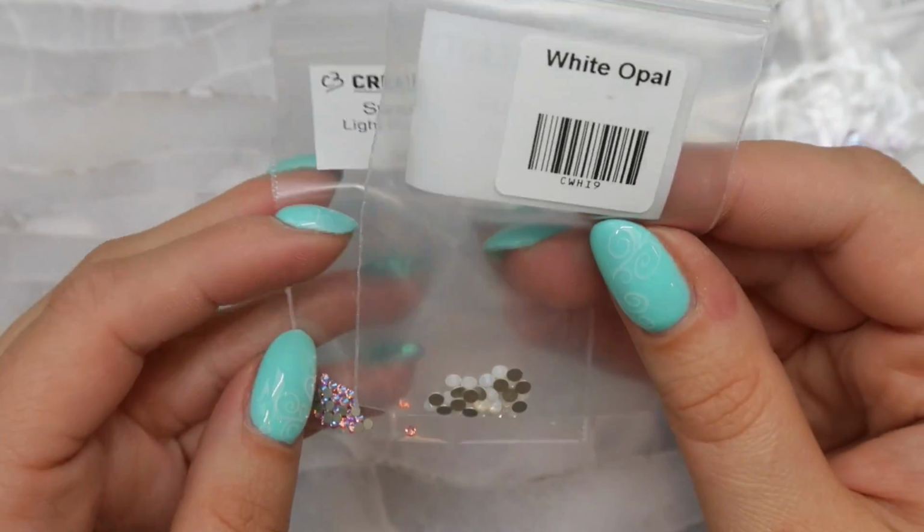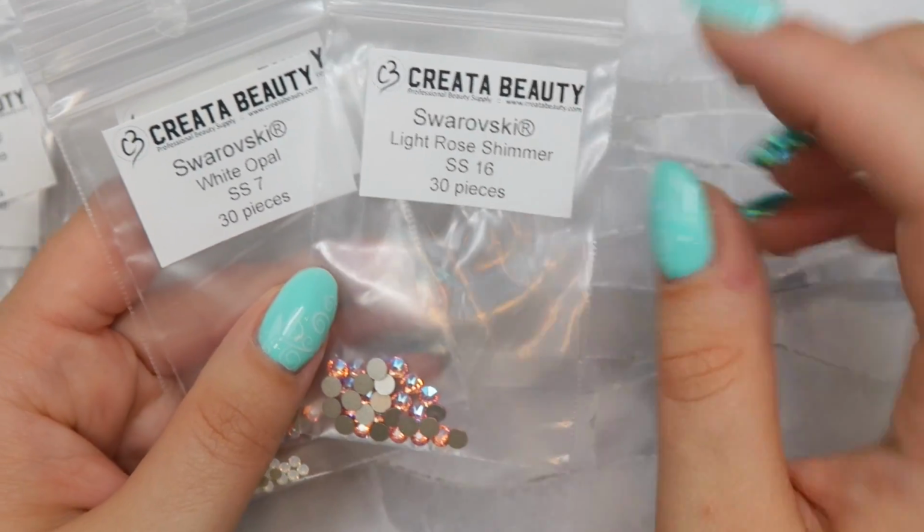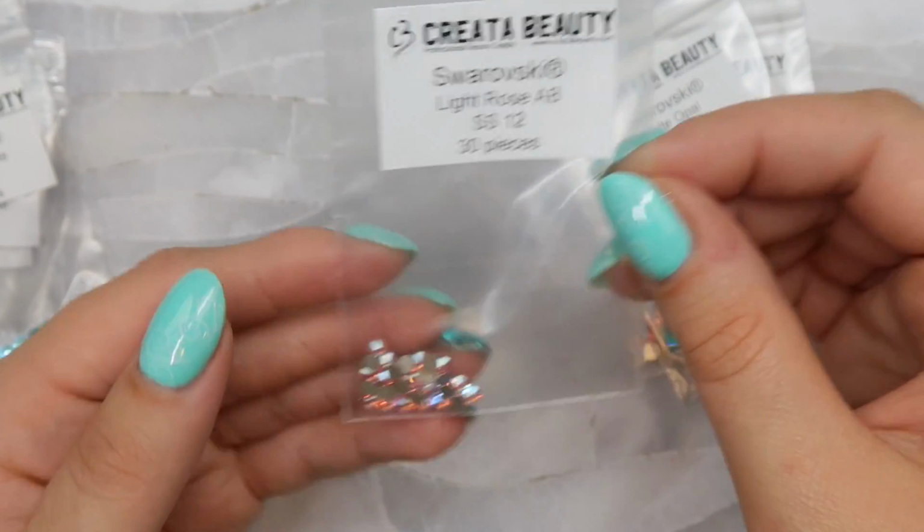I also got this light rose one. White opal, I knew I needed some more white opals. I also wanted to get the light rose in a different size too, and the white opal in a different size as well. Depending on which one you were looking at from Creative Beauty, they had a bunch of different sizes, all the way from SS5 up to, I want to say SS20, might have been SS16. If you're curious about the sizes that I prefer to use on nails, sometimes 5, but sometimes I find 5 a little bit too small. 7, 9, 12, and 20 are my preferred, and 20 is for your clients that have really long nails that you want a ton of bling on.